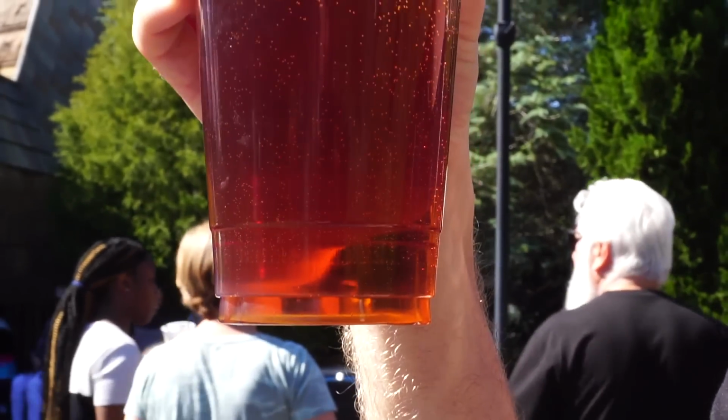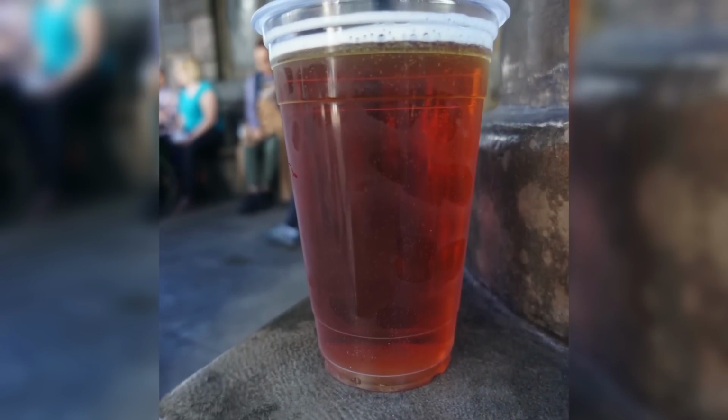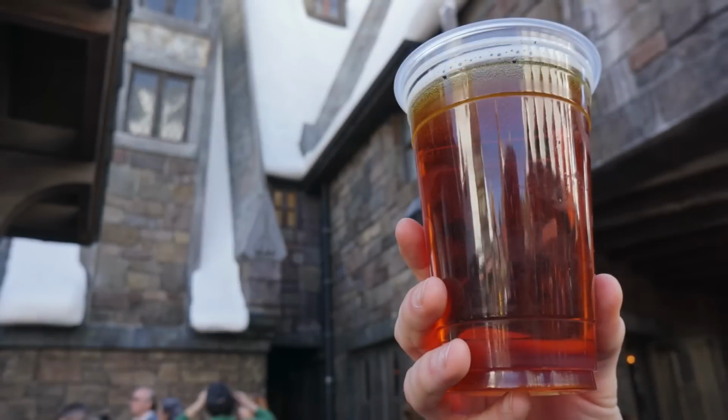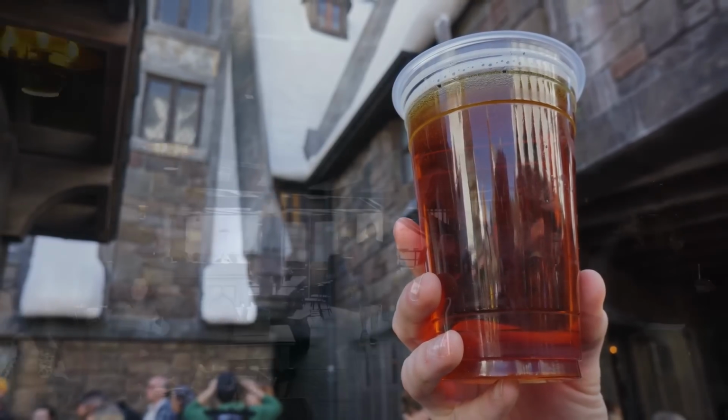The second drink I want to highlight is the Hogshead Brew. Again, only found here. This is a Scottish ale with a bright red color to it, and more refreshing than most ales. It's not too bitter and actually quite light.